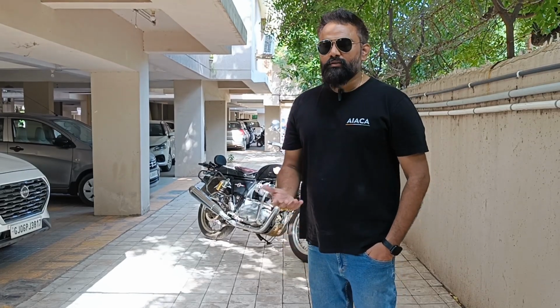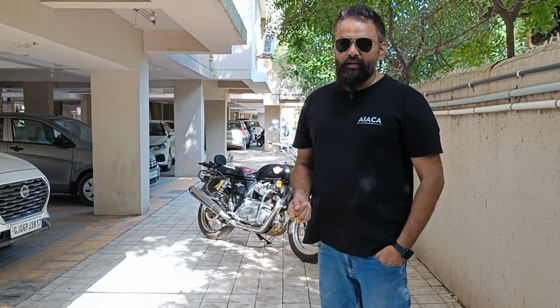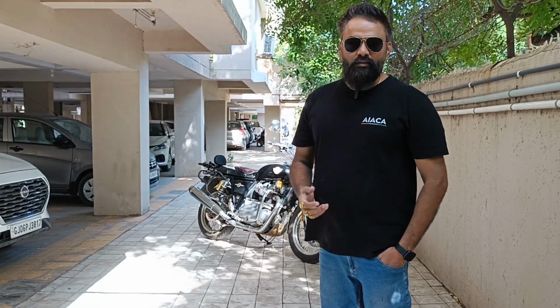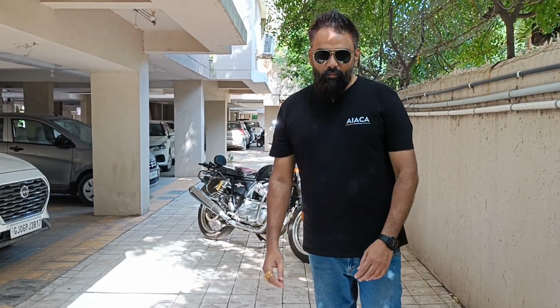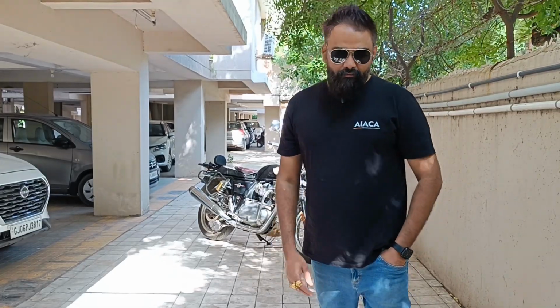So I would like to divide my review into basically 3 to 4 sections. Starting with the very first, that is the handling. Then the second thing is the off-road ability. Then the third thing is the cornering, and the fourth thing is the steering effort, like how much effort you have to put in whenever you are steering the handlebar. So these are the 4 aspects, and we will discuss them one by one.